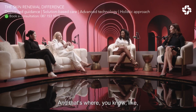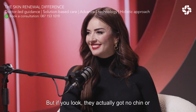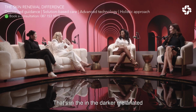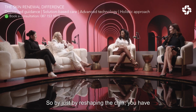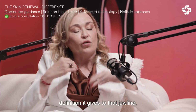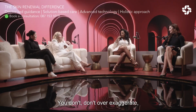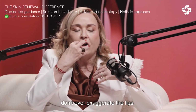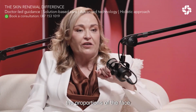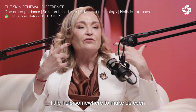Yeah, and that's where a lot of the young patients come in and they want to do their lips, but if you look, they actually have no chin, and their lips are totally overpowering their chin. That's in the darker melanated patients. By reshaping the chin, you have no idea how much definition it gives to a jawline, a snatched jawline, with a double chin. So you don't over-exaggerate the lips, especially if you've got no chin. You first fix the proportions of the face, because we're all beautiful, but we all need a little help somewhere to make us even prettier.